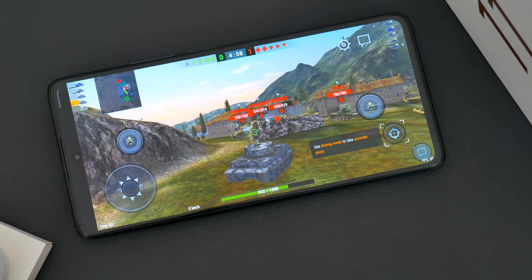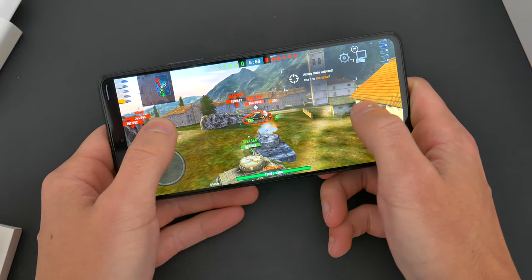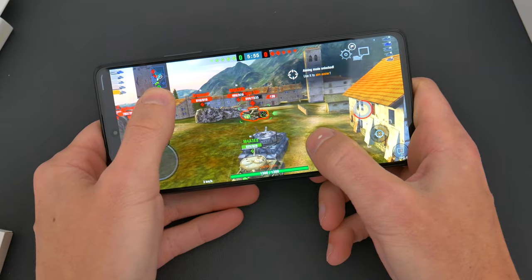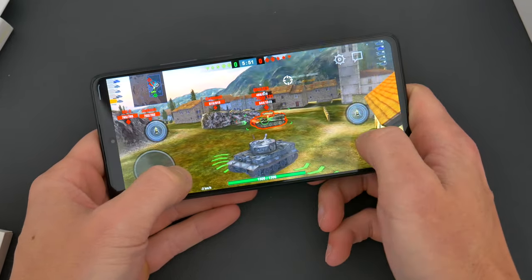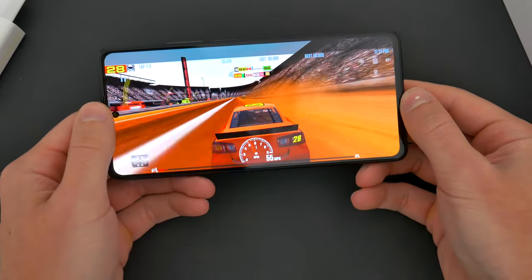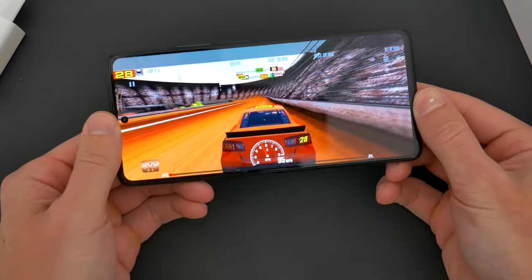For more intense stuff like games, I also found the phone to perform perfectly no matter what it is I was playing. And I think it's also important to mention that, like I alluded to earlier, the MediaTek 1200 5G inside didn't experience any overheating issues or other performance blips for as long as I was playing these games, which at times was an hour or two or even more, so that's great to see.